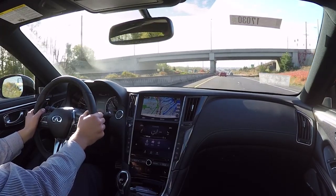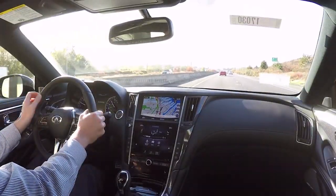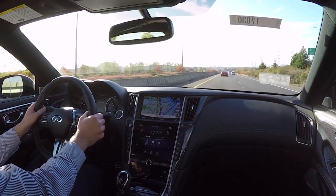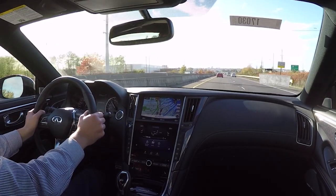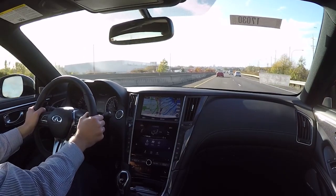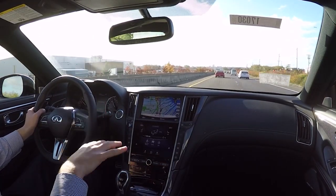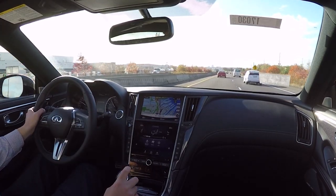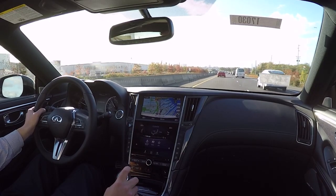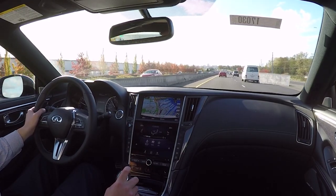Cruising at about 60 miles an hour, nice and quiet on the interior. Very little wind and road noise. No engine noise whatsoever. But watch when I hammer on that gas, that engine comes alive, and with those 7 gears, it always has a ratio close by for the perfect driving situation. Fantastic point and shoot performance automobile.